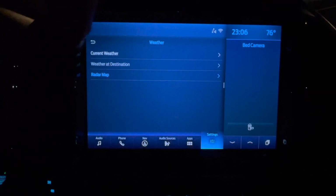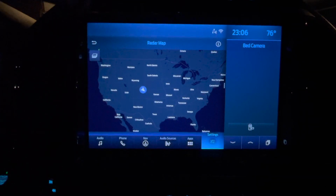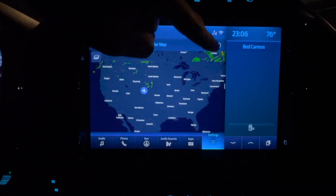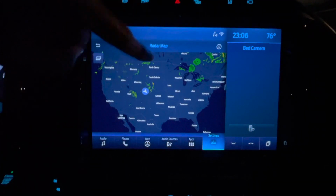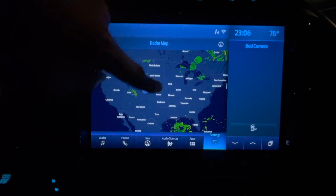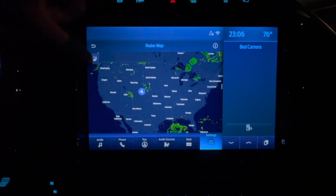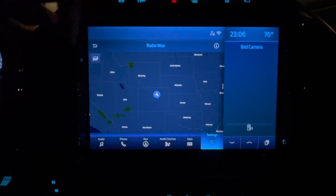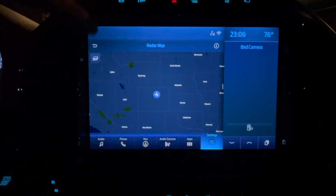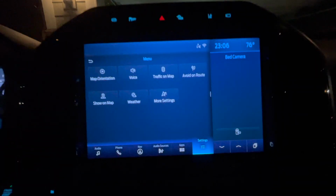I like the weather, it kind of gives you a map where you can see the radar. Depending on where you are, you can see there's a little bit of weather up here and some weather here, etc. You can't really pan on it, but you can go to different levels, zoom in a little bit, and you can zoom in one more time. So that's cool. And then you avoid route settings and whatever else.